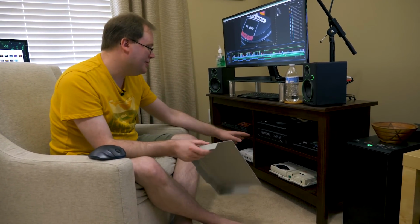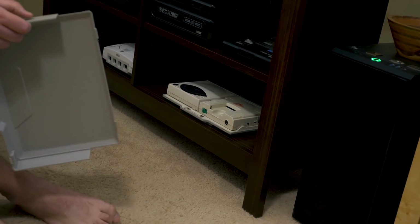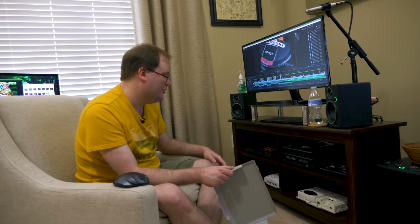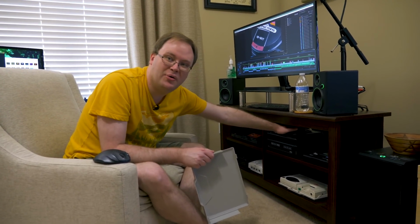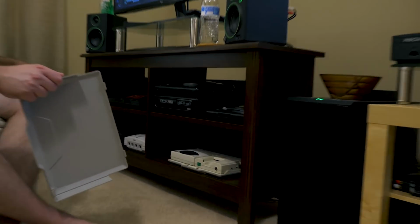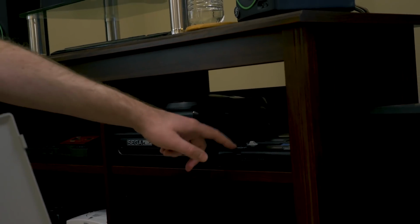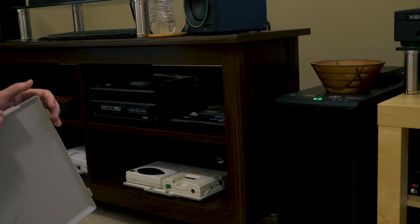But yeah, the one downfall of how I've got things laid out here, but I couldn't come up with any better methods really with the shelving I had to work with. The Genesis is so high up here that there's not enough room to put a Power Base Mini in there, so I can't play Master System games on this Genesis. But if I get a triple bypass on this one and hook it up, that would probably be the best way to play Master System games in analog anyway.